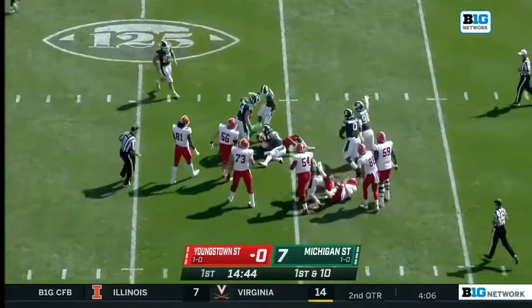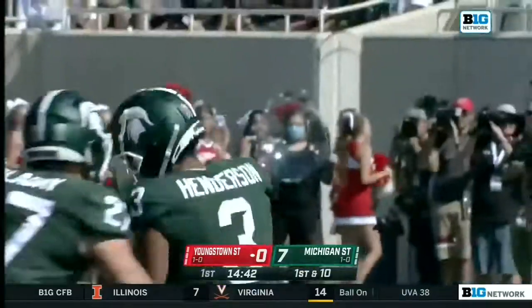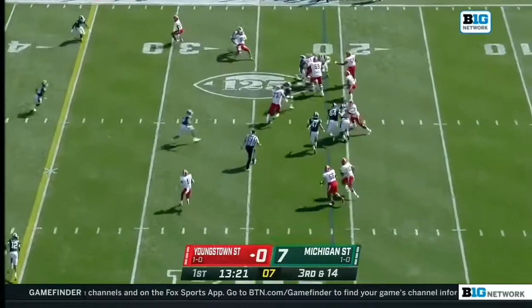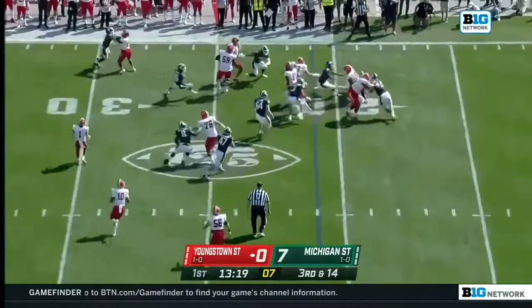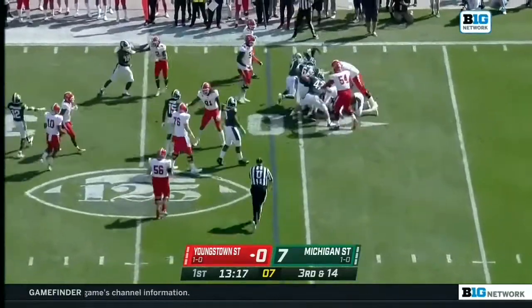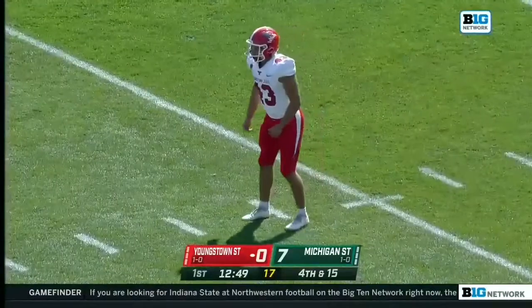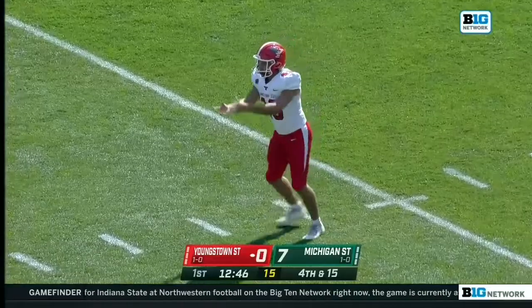The first set, Xavier Henderson penetrating. Handoff to McLaughlin. And looking to cut the corner, and the corner just isn't there. Instead, he's met by about 4 green jerseys. You love to see all your defenders appearing in frame at the end.